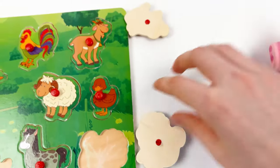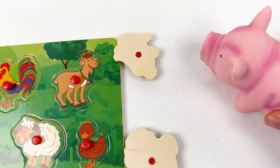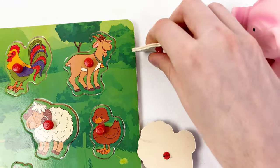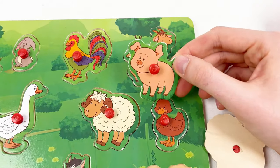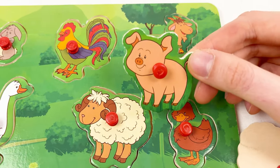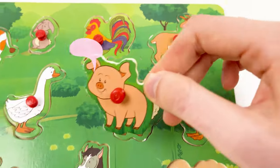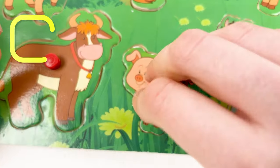And there are two others left. So which one should we pick? This one or this one? Let's try to find this one. Okay, let's pick. And who do we have here? Do you know who that is? Can you name it? Can you say it loud right now? One, two, three. It's a pig. Okay, let's place the pig. The pig is going here. And great, we found the place for the pig.